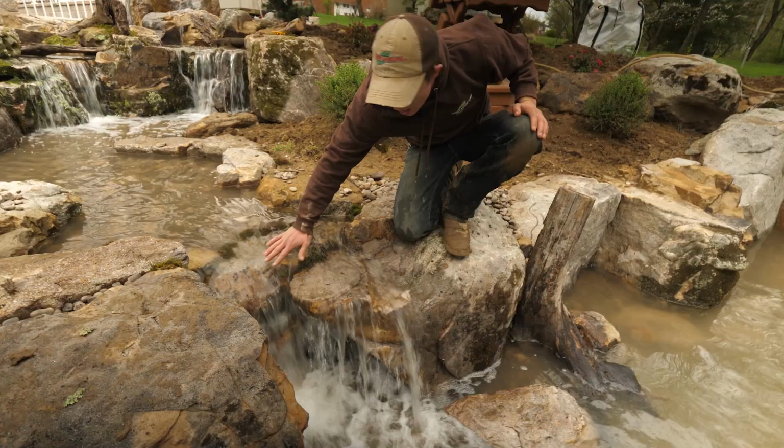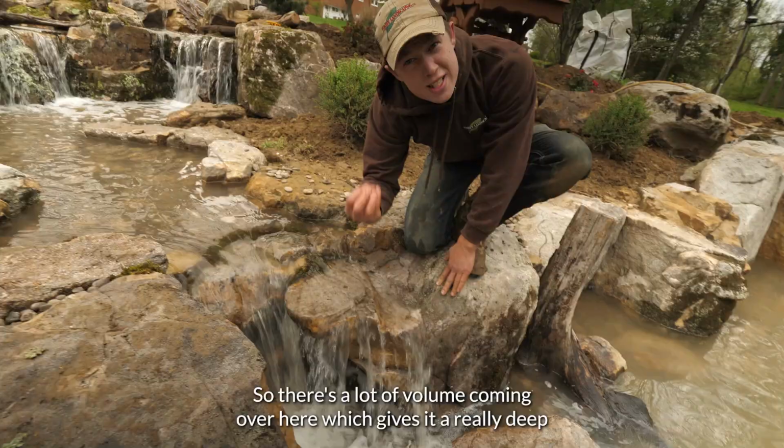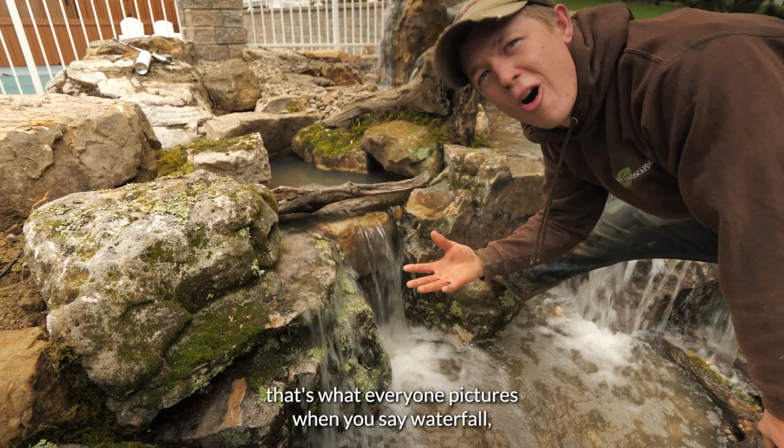Another thing I like about this fall is there's pretty deep water here where it's falling, and there's probably an inch of water built up here, so there's a lot of volume coming over here, which gives it a really deep roaring sound. Super cool. On this one, you get this beautiful sheet fall, that's what everyone pictures when you say waterfall. It's cool in itself, but it's not the only thing that makes this awesome.